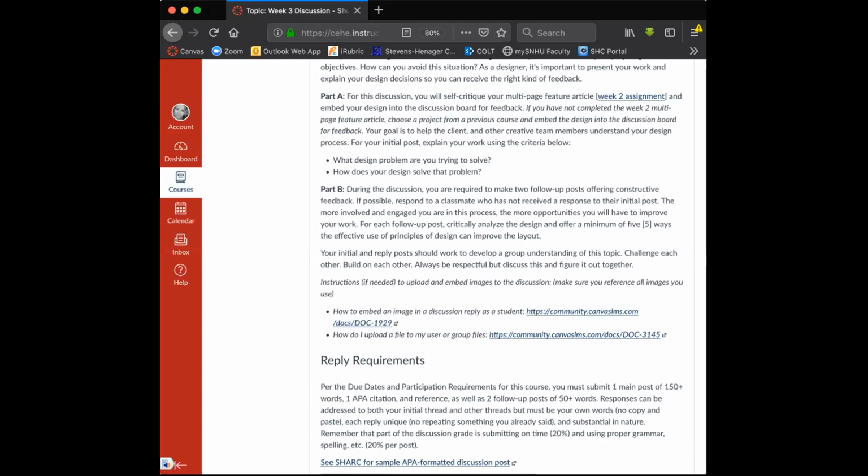You could have a feature article that is all body copy and no imagery, or very small images in it. That might not be as effective. So you want to make sure you're visually and verbally persuading the target audience to easily follow and read the feature article.